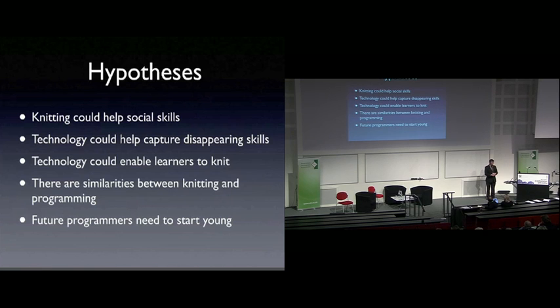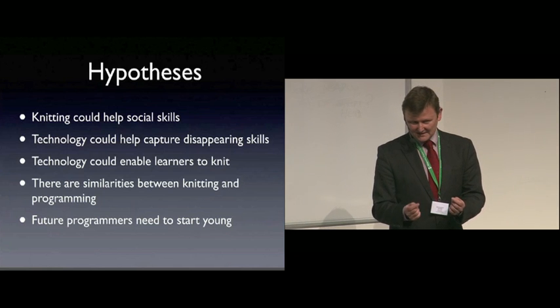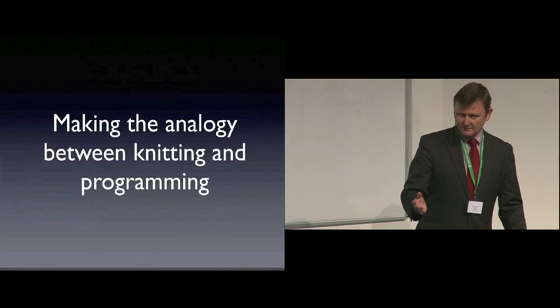The technology could help us learn to knit. So watching YouTube videos, the type of videos which are professionally made, or ones the kids have made, could be useful. And then there are similarities between knitting and programming. There are some in there. And also if we could capture them young, then that would help us as we went on.